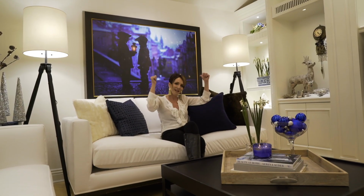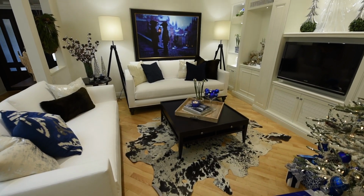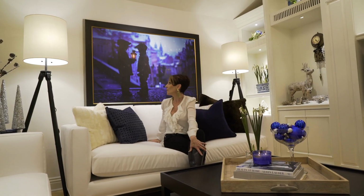But look what's behind me. Is that the cutest thing ever? So that's another part of what got this whole blue theme going. Oliver, it looks very British to me. What do you think?